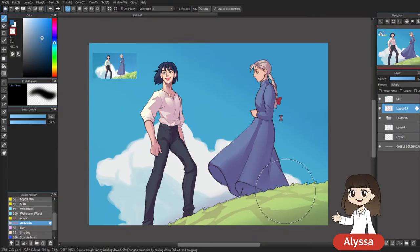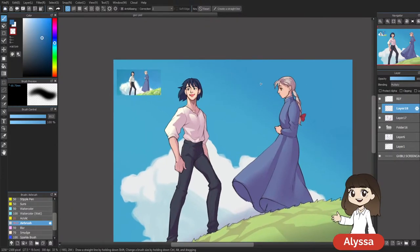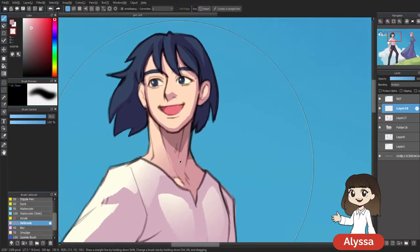I have about a couple minutes left. So what I would do next is, if I have any areas that really need secondary shadows, like more intense shadows, I will go in here and then add that in.